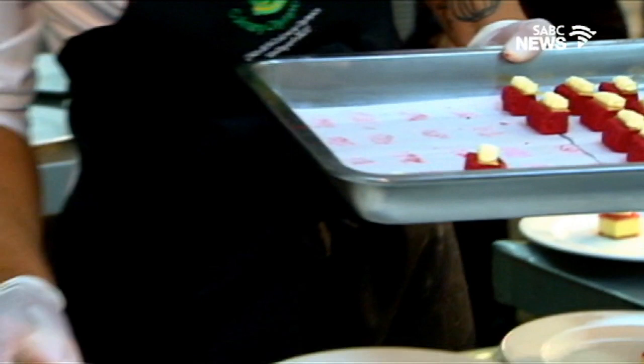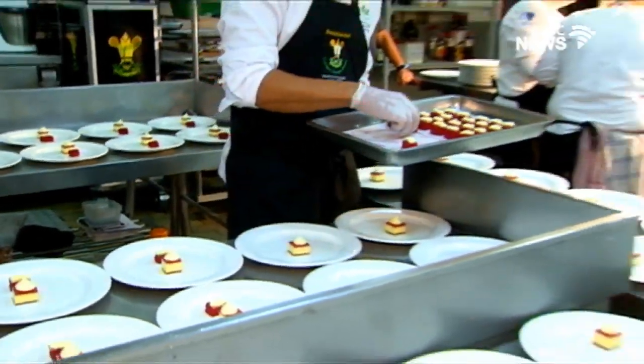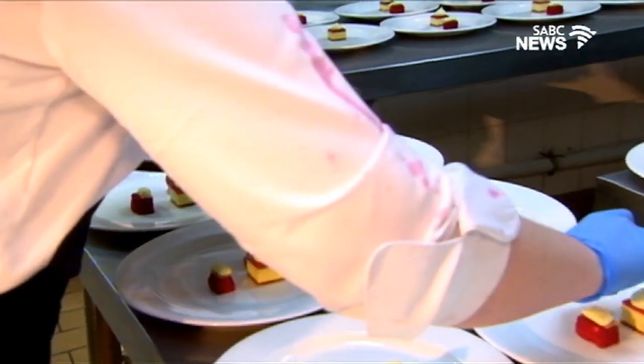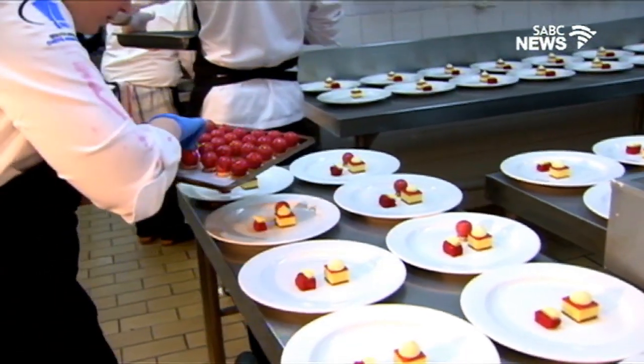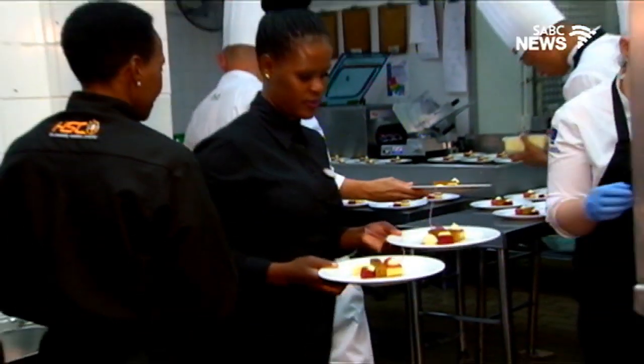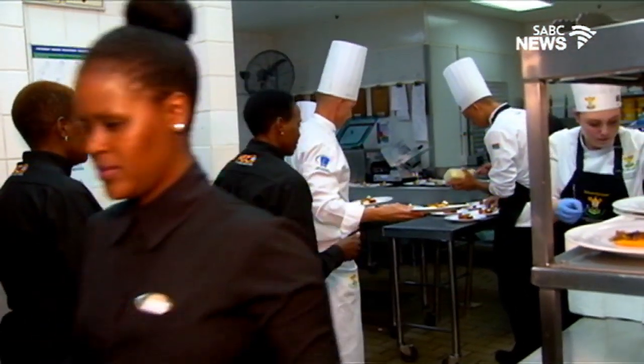Our dessert is an incredible dessert. It's flavors of passion fruit and raspberry. I can't give too much away, but it doesn't seem like it works, but when we put it together on a dessert plate with some ice cream, with some baked puddings, some frozen parts, some cheesecakes.